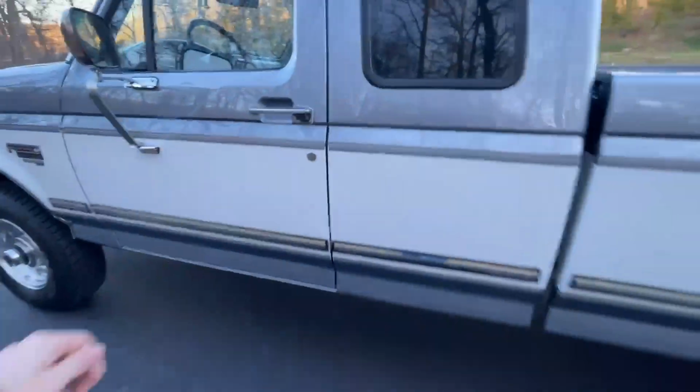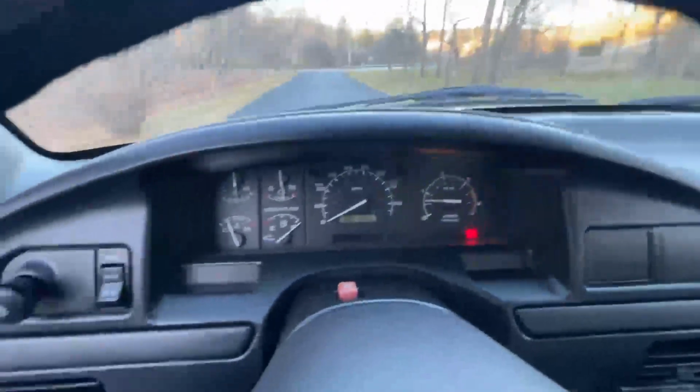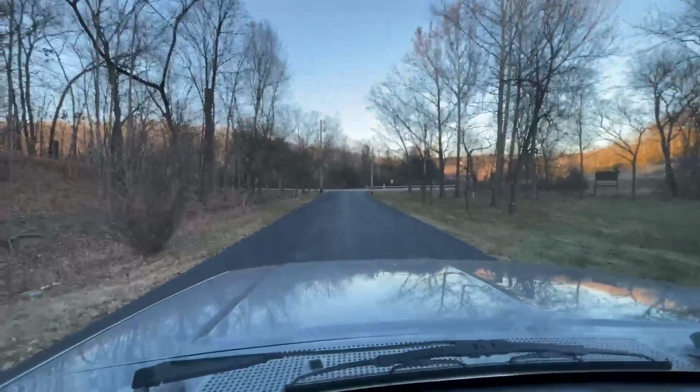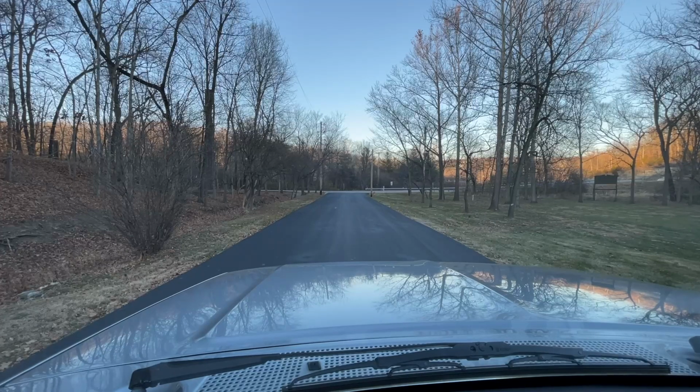Let's take it for a test drive now. Run this truck through the gears, show you just how fun this OBS is to drive and how everything works just like it should. I'll take off as soon as I get my seatbelt on and get buckled in. Everything on this truck has been fully serviced. It's all been gone over, checked out, inspected front to back. All the fluids, all the filters, and everything has been done to make sure that the truck needs nothing. So all you got to do is just stick the key in it to drive it home.